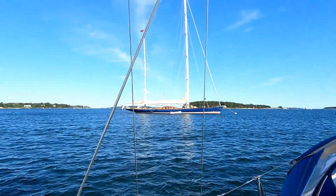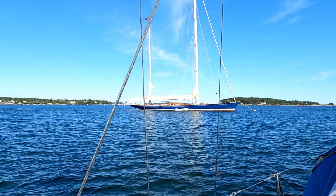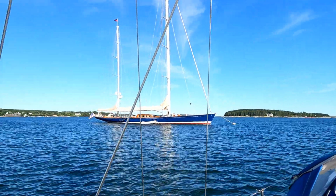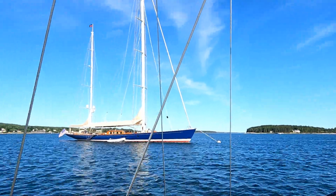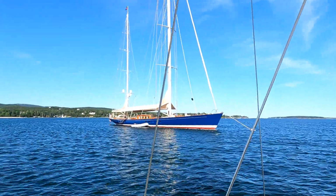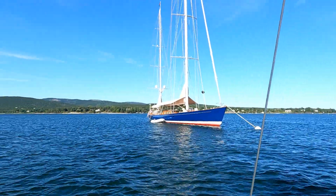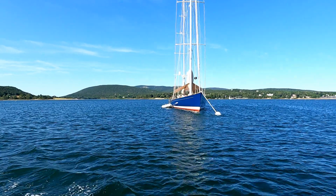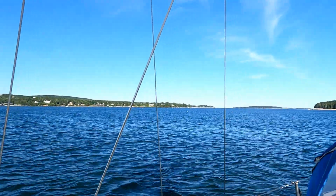We'll just go in front of her so you can see how beamy she is. This boat definitely gives Sequester a run for its money when it's out sailing. Varnish on that boat. I think they must buy it by the 55-gallon drum. And here's the bow on shot. There you go. Sailing vessel Rebecca.